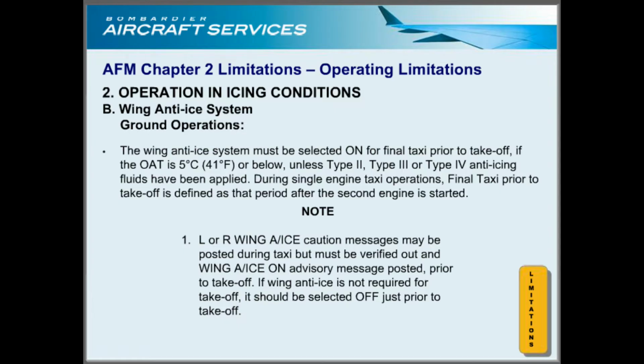When Type 2, Type 3, or Type 4 anti-icing fluids have been applied, the wing anti-ice system must only be selected and confirmed on just prior to thrust increase for takeoff. During single-engine taxi operations, final taxi prior to takeoff is defined as that period after the second engine is started.